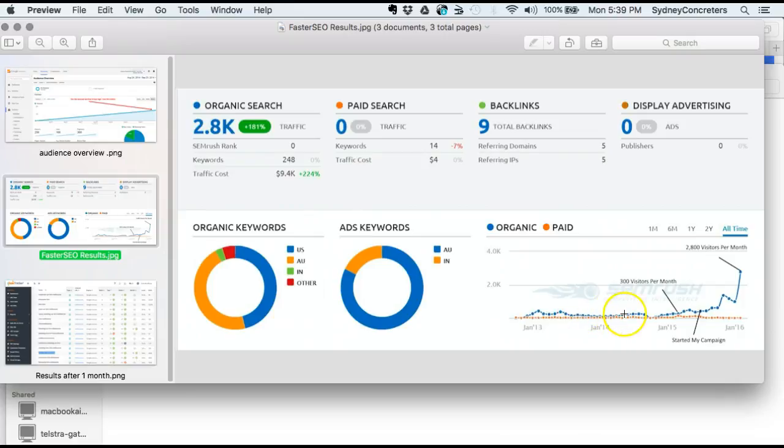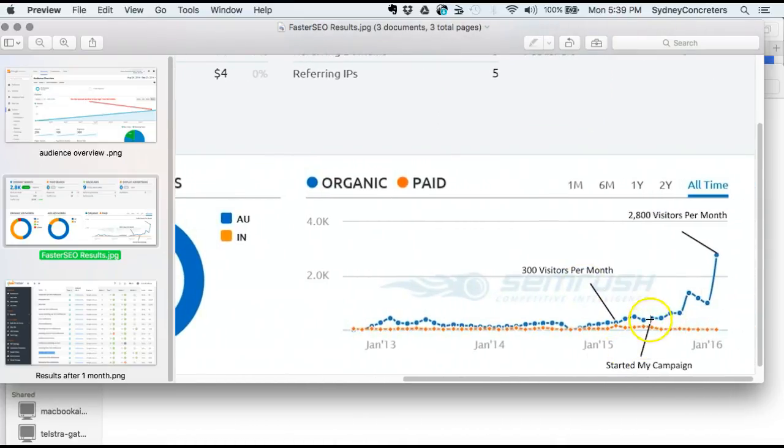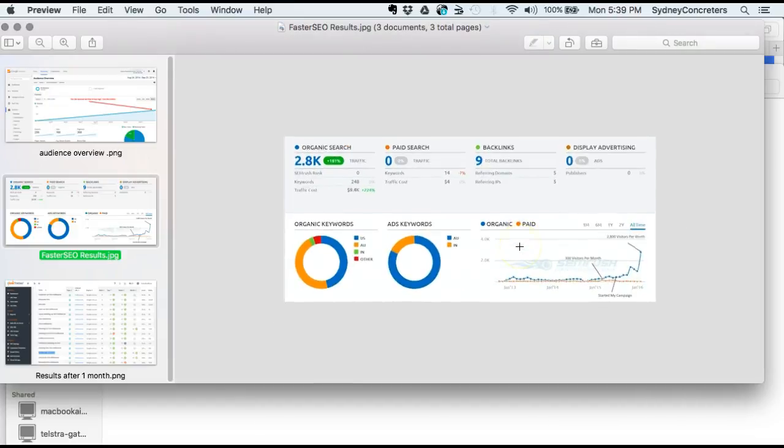This is what they were doing before us. 300 visitors a month before us. Once we started, look at that, from 300 visitors a month to 2,800 a month. This is our work. This is what we do.